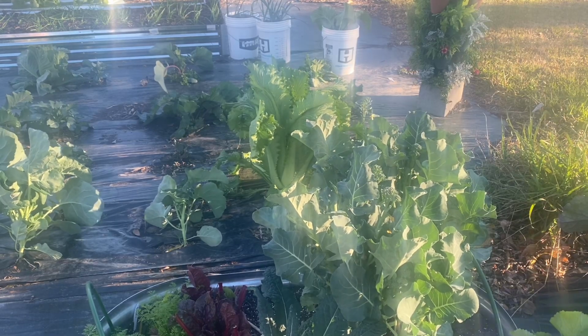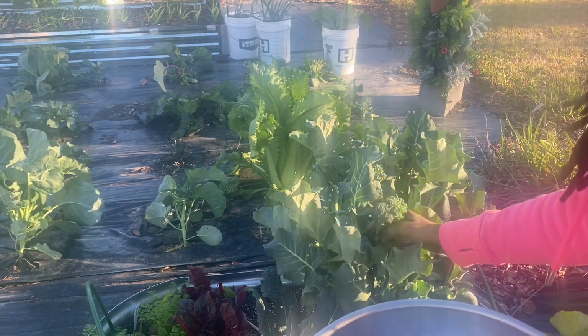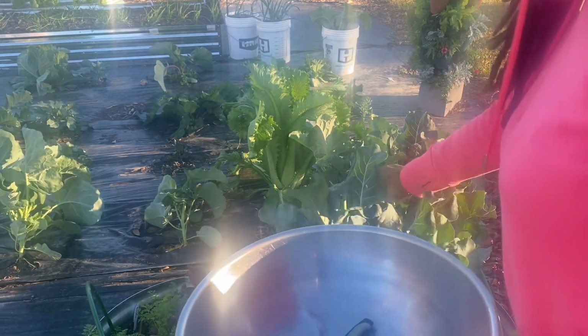Now I'm just gonna do a little bit of harvesting. Give you some of these broccolini or sprouting broccoli.